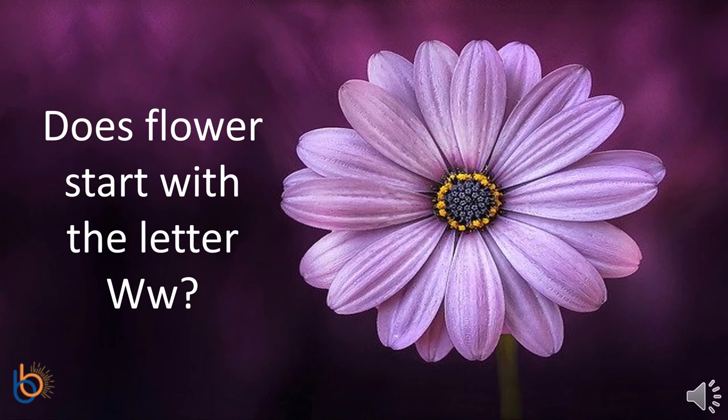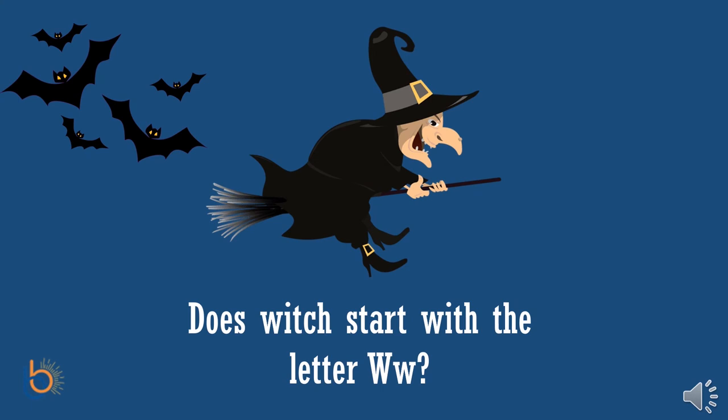Look at the flowers growing. Does flower start with the letter W? No, it doesn't. It starts with the letter F. Let's keep going and see what the next picture is. This last picture is a witch. Does witch start with the letter W? Yes, it does. Thank you so much for naming all the letter W pictures.